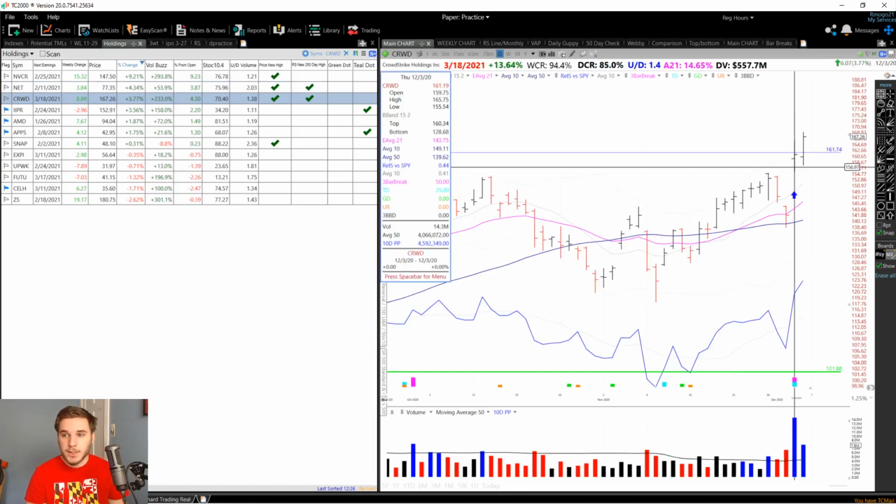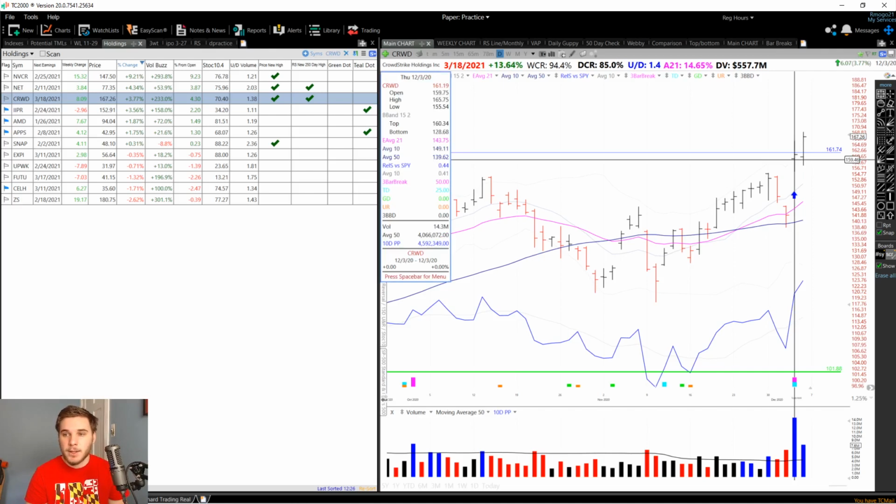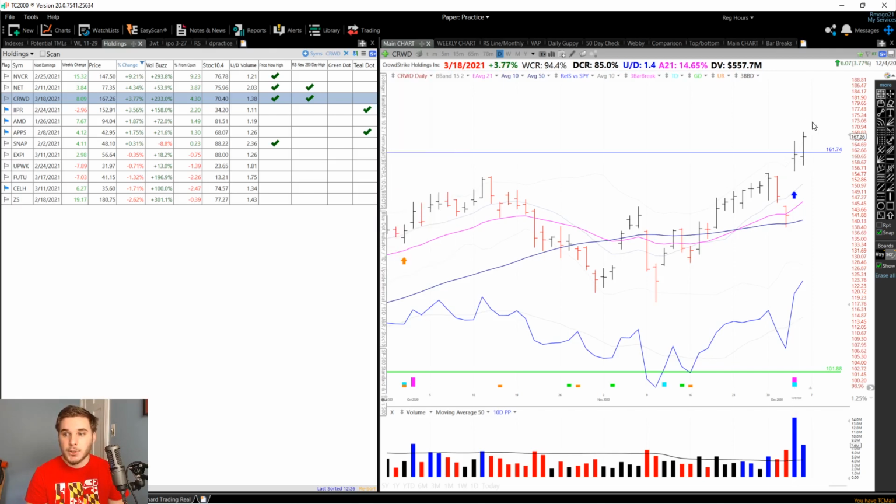CrowdStrike I bought on the earnings gap up. My entry was 161.74. So overall, not the strongest entry. You can see it actually closed below it on that first day, but then we have a really strong follow-on day on this Friday to close out the week. So it looks very good. Great volume coming in, big blue bars.